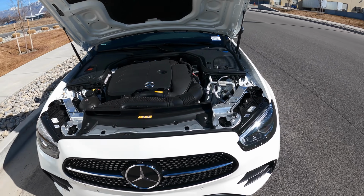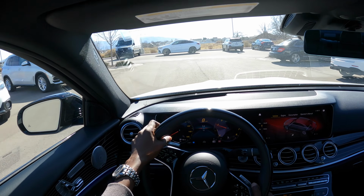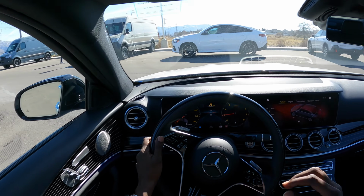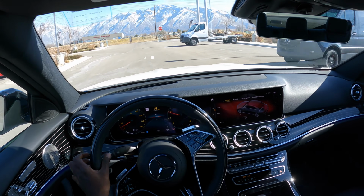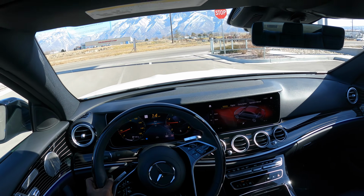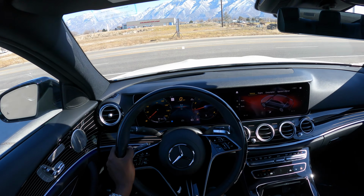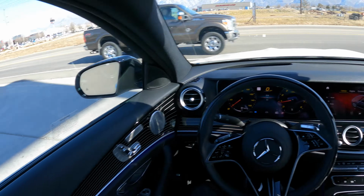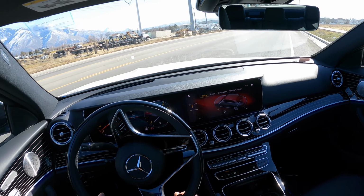Now, E450 2022 features a 2-liter inline-4 turbo engine, and it produces 255 horsepower with 273 pound-feet of torque. And this one has been paired with a 9-speed automatic transmission, and feels great. It's not a V6, which is, as you'd expect with the new direction of Mercedes-Benz, smaller engines, more fuel efficient for the European market. That's why V8s are hard to come by. But let's take this for a drive.